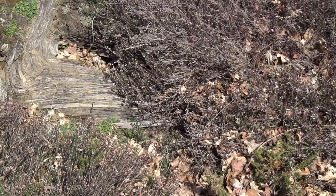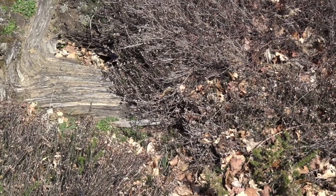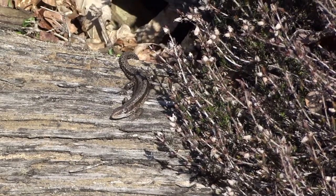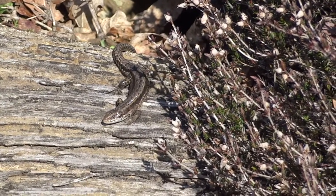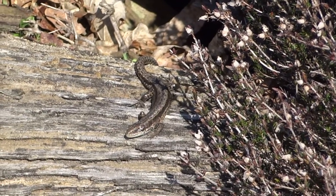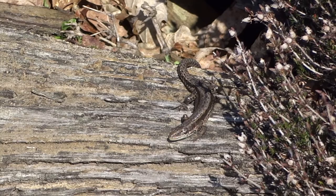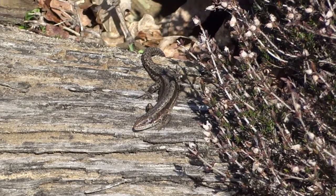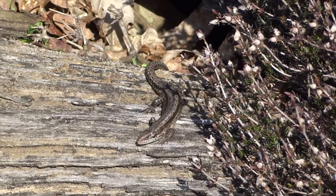Okay, this is the lizard. Can you see it? This is our viviparous lizard. There it is. So as I was filming this one, later on I actually hear a rustle behind me, and there's another one as well, which is quite unusual for me to see, like two at the same time.